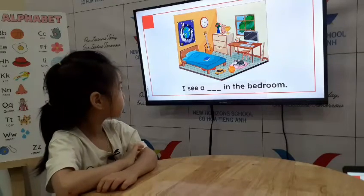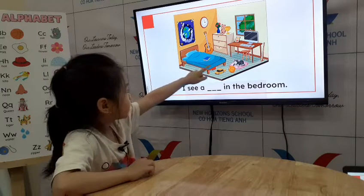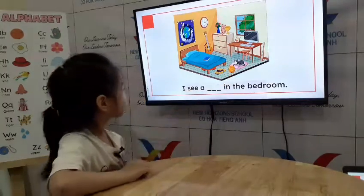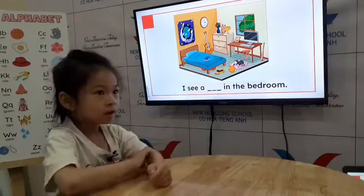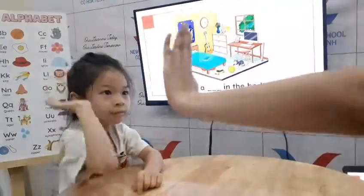What can you see in the bedroom? I see a bed. I see a pillow. I see a boy. I see a cow. I see a cat. I see a book. Very good. In the bedroom. Wow, really nice.